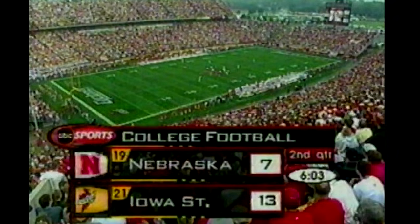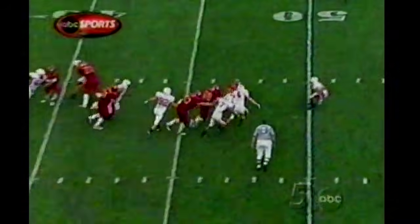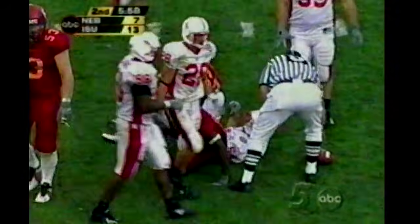Iowa State with a first down on their own 43-yard line. Danielson comes toward the line. They fake the end around. Big hole for Rutland. 11 yards and a first down.